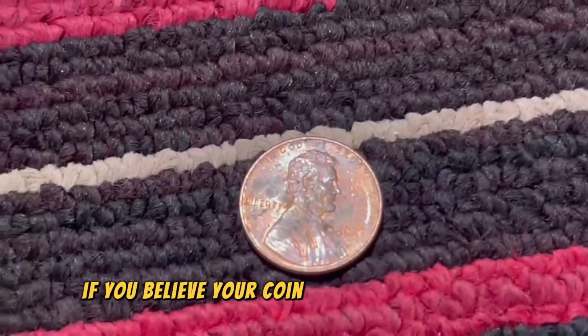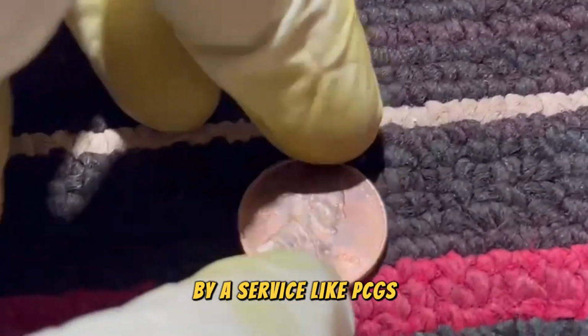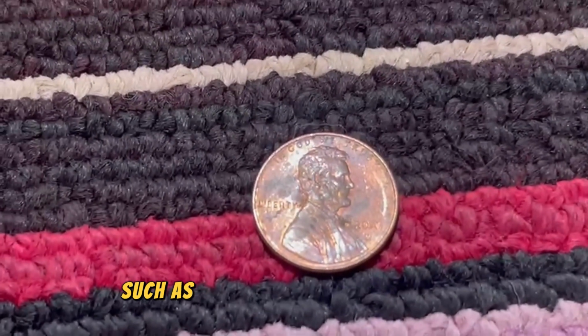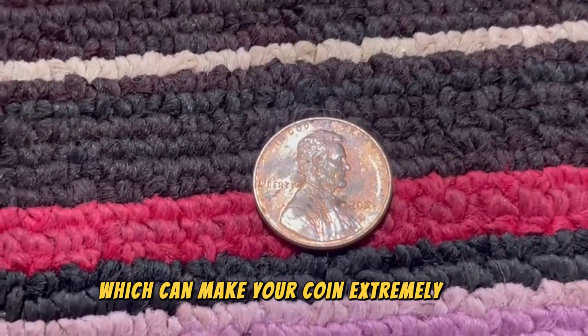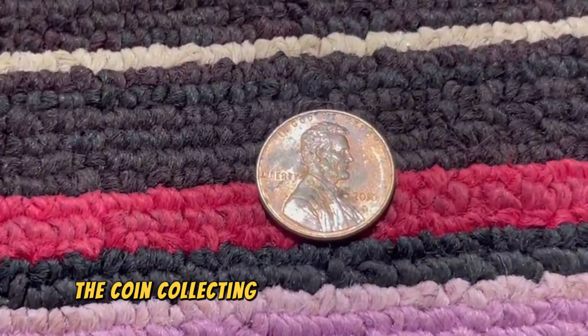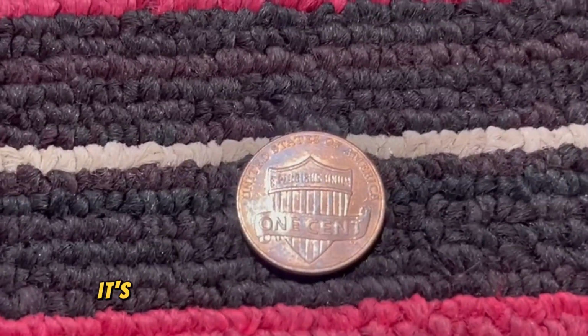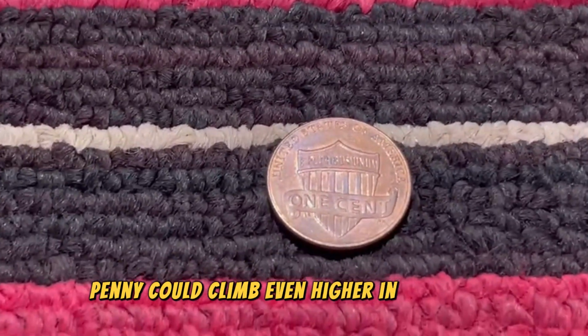If you believe your coin is in great condition, you might want to have it professionally graded by a service like PCGS or NGC. Check the surface for unusual flaws, such as improper metal composition or lamination errors, which can make your coin extremely rare. The coin collecting market continues to grow, and with the increasing demand for rare pennies, it's possible that the value of the 2010 D penny could climb even higher in the future.